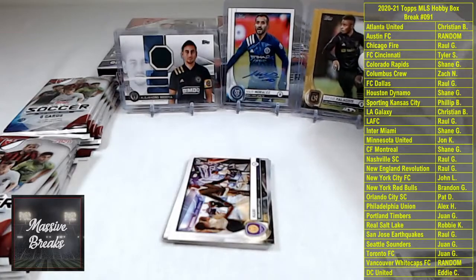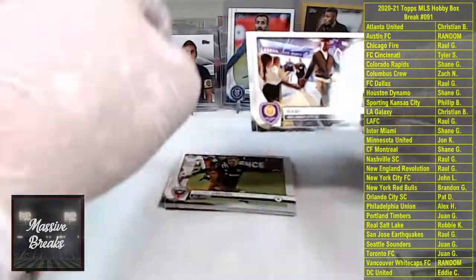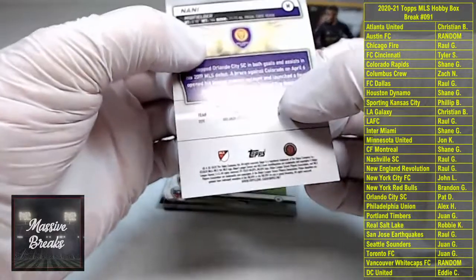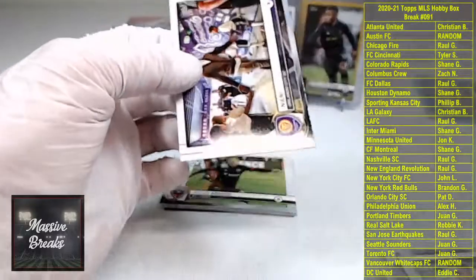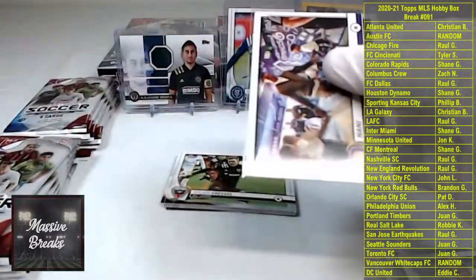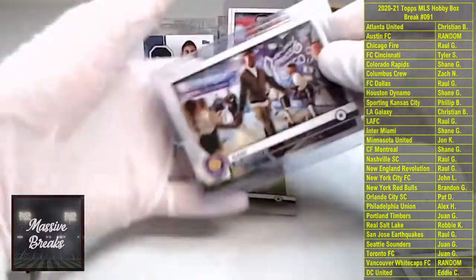Display there. Yeah, we've got Nani. This, I believe, is a short print card. 67 is the code. Yep. It's a Nani short print for Orlando. It's very cool.